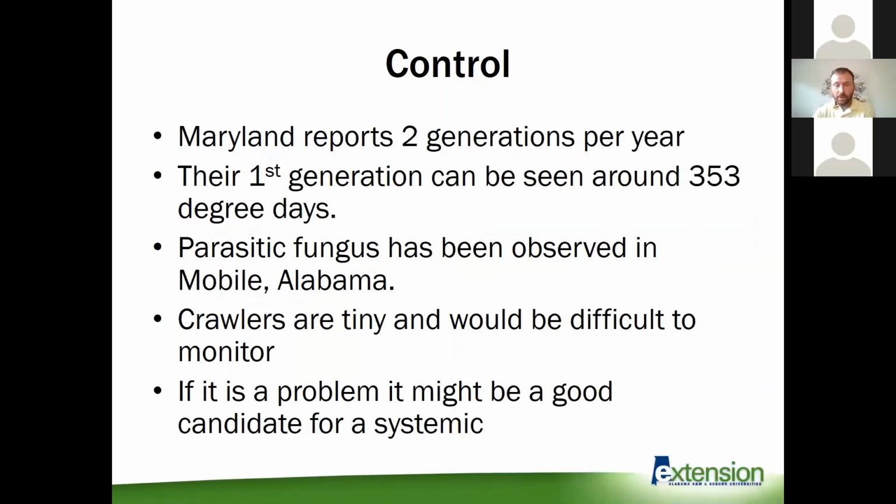Most systemics will work just fine on these. In fact, because the crawlers are so tiny, it's really hard to see them in the crawling stage, so this may be a good candidate for systemics, and we don't often have a lot of pollinators on conifers anyway. Now here in Mobile, our agriculture agent inspector has observed a parasitic fungus that's been attacking these scales. In fact, he looks for the fungus first, and then he can find the scales. It's a pink fungus. I apologize for not having a picture of it, but that seems to be keeping them pretty well under control here on the Gulf Coast.